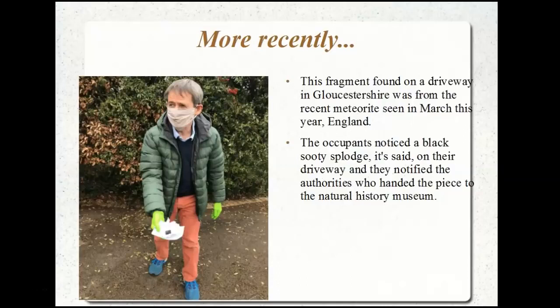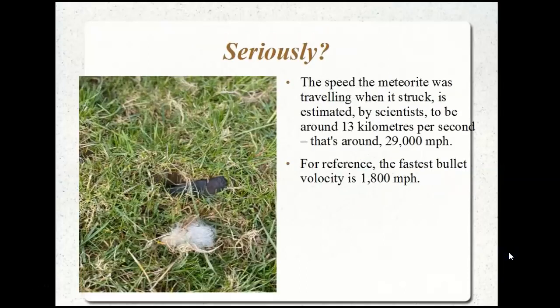And they're not full of radiation anymore. That story seems to have fallen by the wayside. But seriously, in the article, the speed the meteorite was travelling when it struck is estimated by scientists to be around 13 kilometres per second. That's around 29,000 miles per hour. And for reference, the fastest bullet velocity is 1,800 miles per hour.